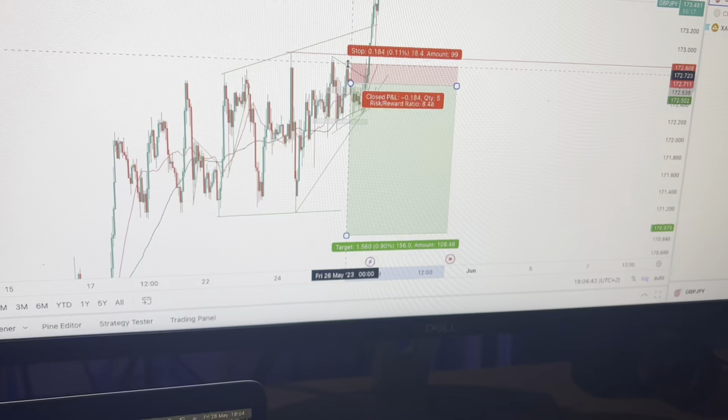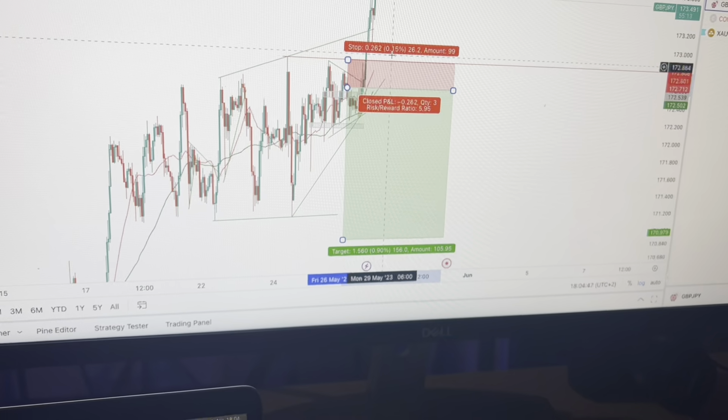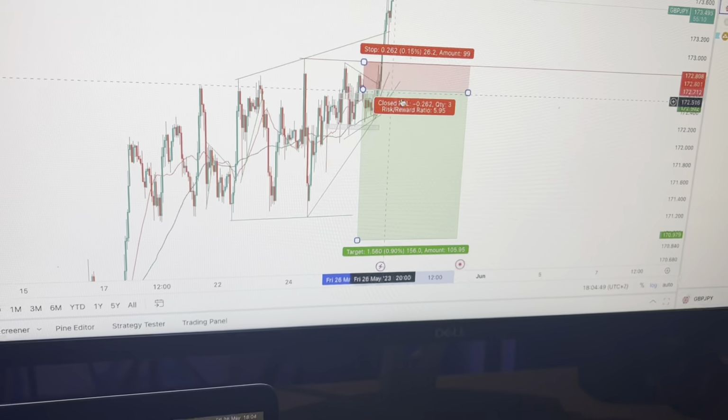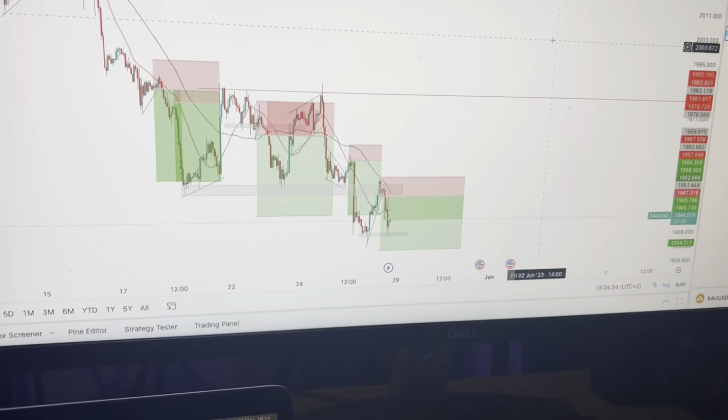I think we locked profits either here or right here, and eventually took us out with the 26 pips. So we lost on this trade. But let's just take a look at gold. Gold has been super insane, guys.